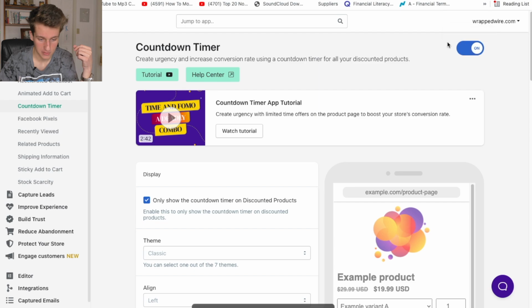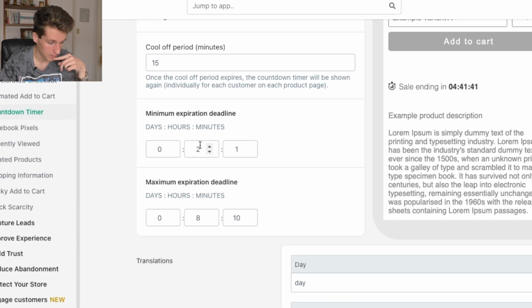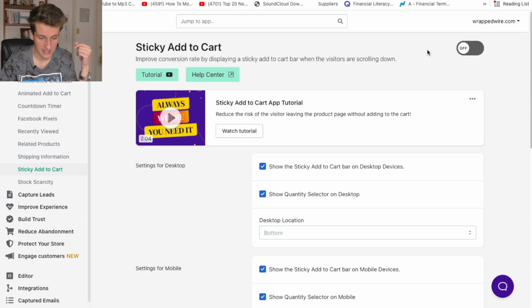So turn the countdown timer on at the top, and then we're gonna scroll down here, and we want the minimum expiration deadline to be like 2 hours, because say it was like 10 minutes and they refresh, they'd be like, oh, the sale didn't end, and then they realize you're bamboozling them. And maximum expiration, maybe like 6 hours, so they think it's gonna end very soon, but not too soon, so they're waiting for 6 hours. And we're also gonna add sticky add to cart.